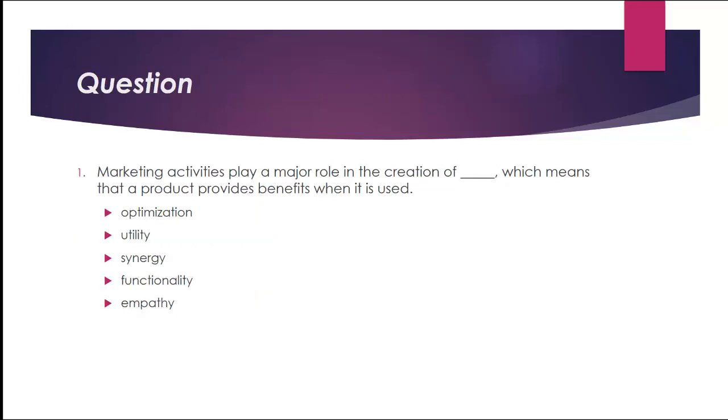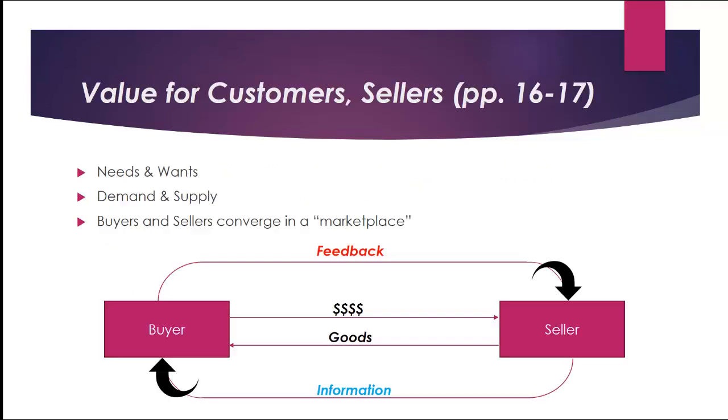So here's a question. Marketing activities play a major role in the creation of blank, which means that a product provides benefits when it's used. Would that be optimization, utility, synergy, functionality, or empathy? So the answer would be utility, obviously. So the creation of utility, which means that a product provides benefits when it is used. It's pretty simple, pretty straightforward.